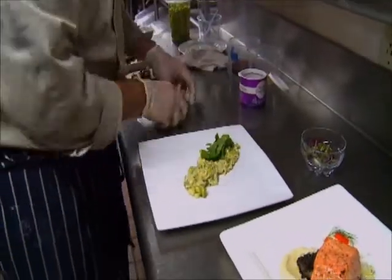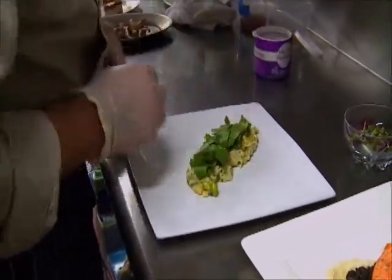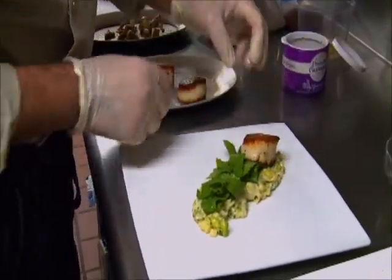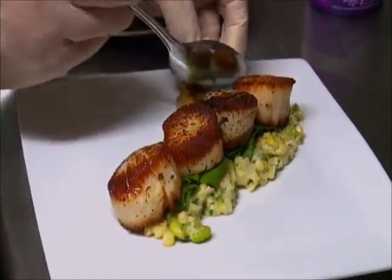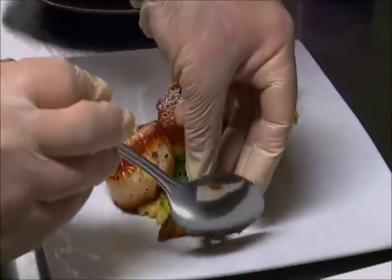Here's some fresh sorrel. Sorrel's a nice citrusy green. It's got a nice citrus flavor. Definitely speak to the scallops. Set the scallops on there. 1, 2, 3. Those beautifully seared oyster mushrooms.